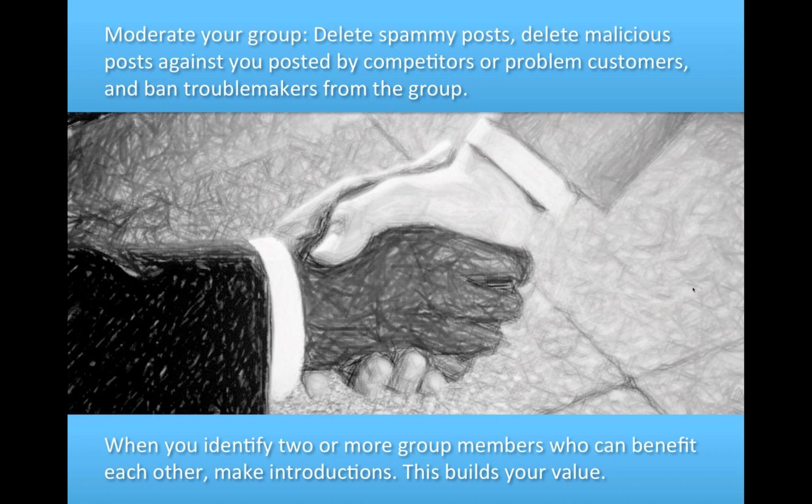Group moderation, this is important. Delete spammy posts. You're invariably going to get spam posts for Viagra or for get-rich-quick schemes or for the old Nigerian, send us your bank account number and we'll send you $1 billion, while meanwhile they actually drain your bank account. So delete spam, delete malicious posts against you.